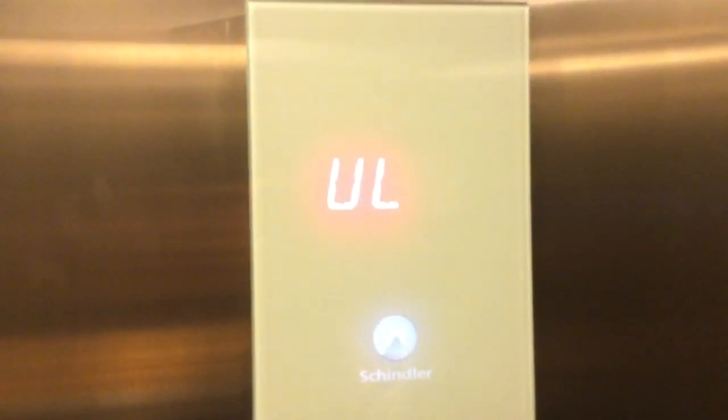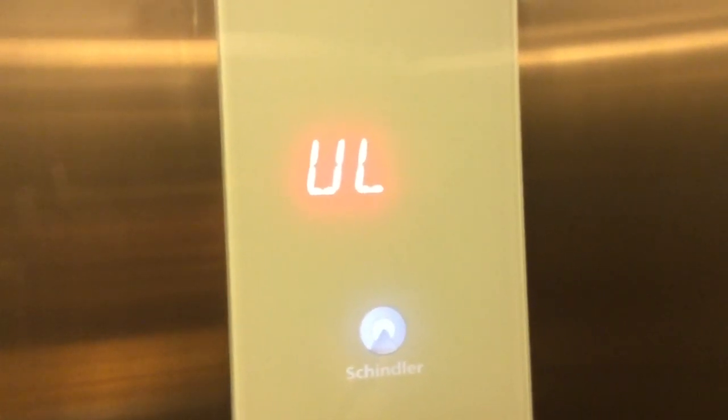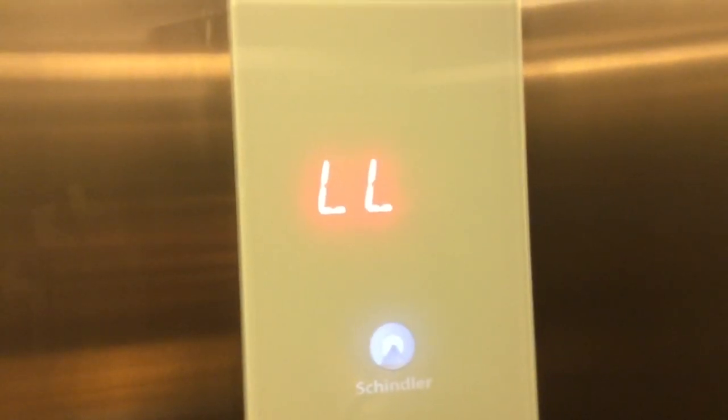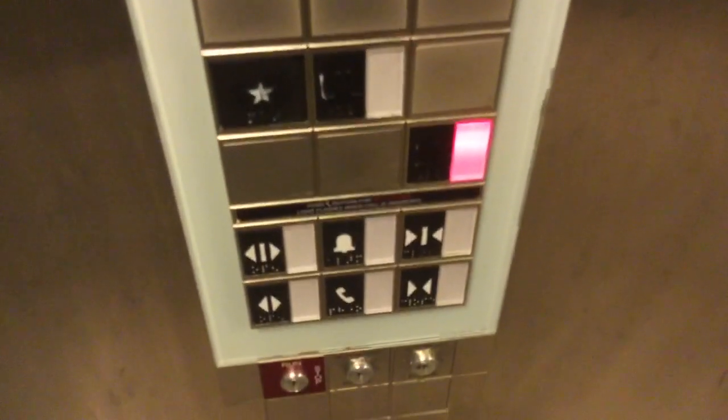Lower level. There it goes. Here we go. This is a smooth elevator. Let's see. Capacity is 1587 kilos.